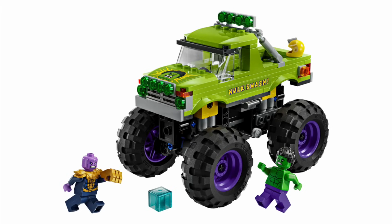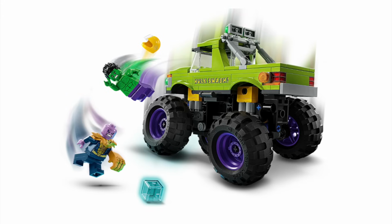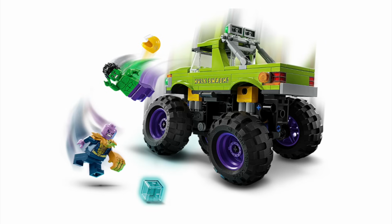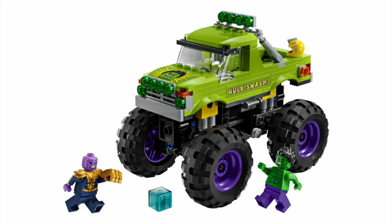Now, this is really overpriced. In my opinion, this should be $30 max, especially with only two minifigs, but those giant tires and wheels always drive up the price, so there's that. I will say, as a kid's toy, this is really fun. If I were a little kid, I would really like this.